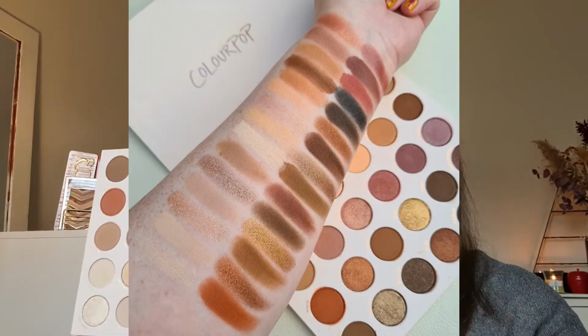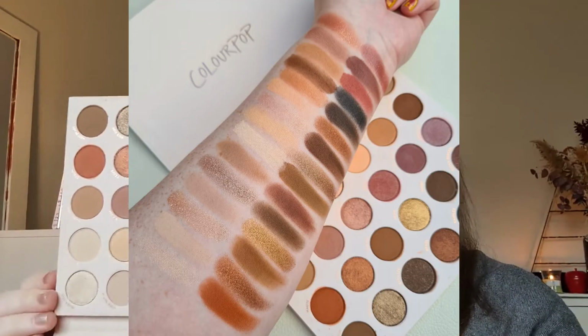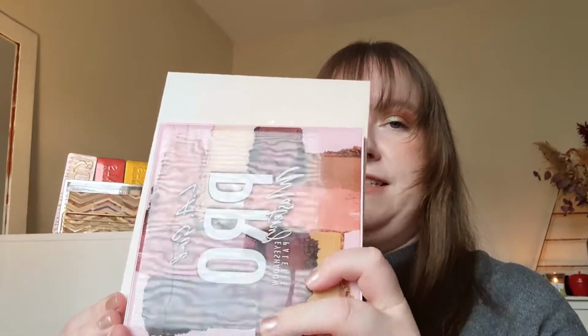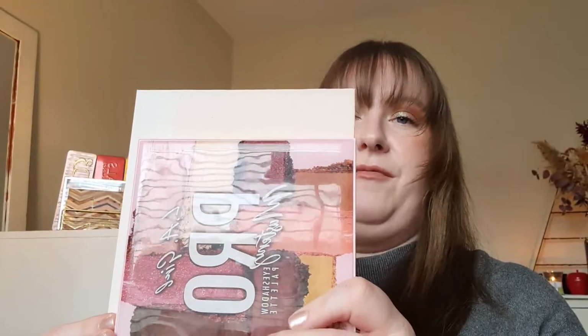Colourpop pan size is not that big, so actually, you know, they're big, but they're not ridiculous. So here are the LA Girl 16 pans. So it's very slightly wider and like an inch and a half taller. So, you know, to fit 30 shades in that, I think is pretty good.